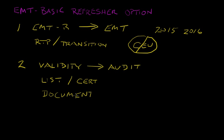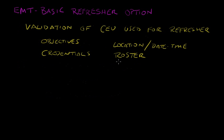And let me just clear the board here a second and explain to you what it is that we're looking for and how you go about getting that. So we're going to be looking at a couple of things from the instructor who's going to be putting on CEUs that folks could use for a refresher. We're going to want them to be able to come up with learning objectives, demonstrate that they did put learning objectives together for this continuing education. We want to see that they have the credentials, the expertise to talk about the topic that you're going to be using. We want to know where and when the training occurred, and we're going to want to see a roster of who was actually at this particular education offering.